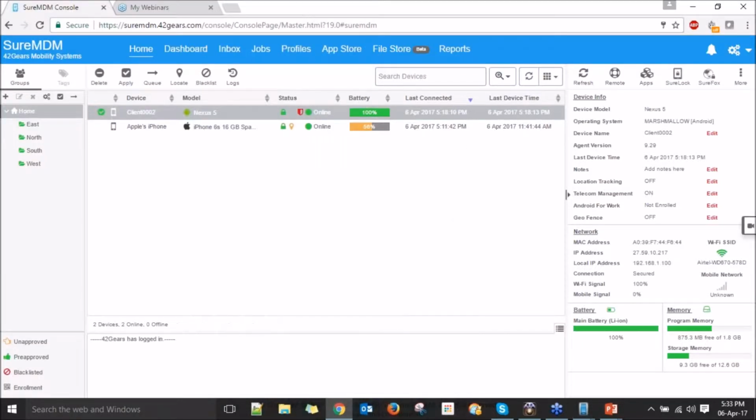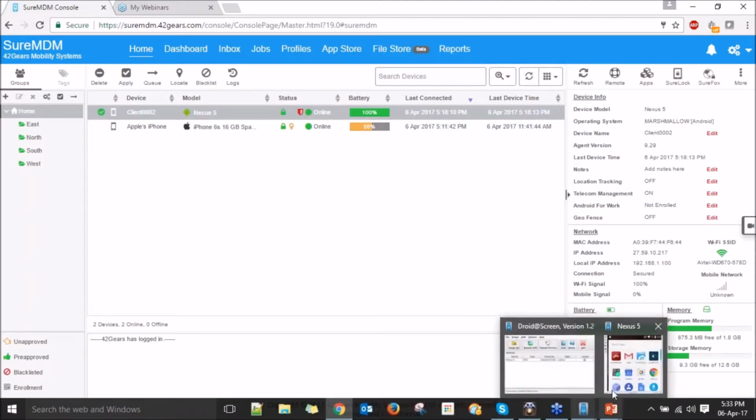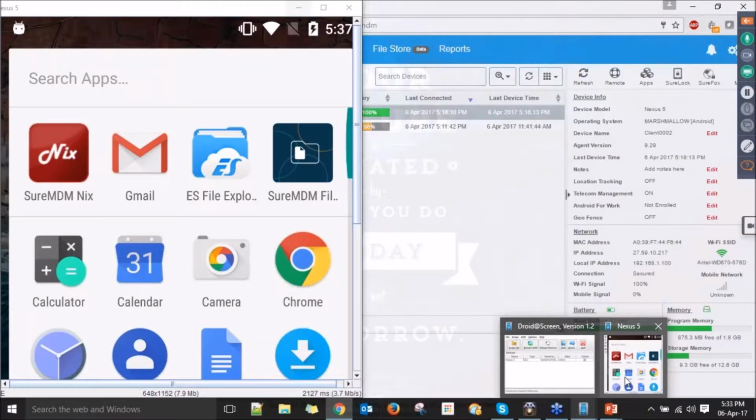Now what we would be looking into is how do we enroll all our Android devices for the BYOD program. If you see, you just have to select the device, and on the device info panel there is an option called Android for work. Here the current status is that it is not enrolled, so you can enroll it from the console side. And at the same time, from the device side also you would be able to enroll it.